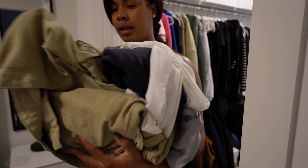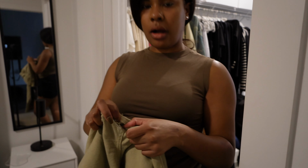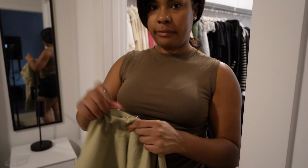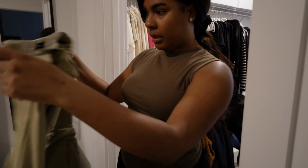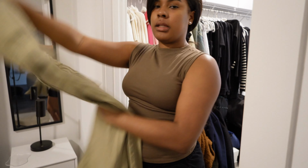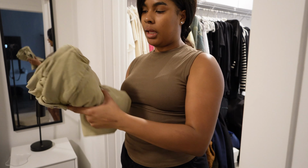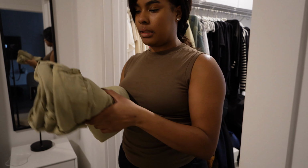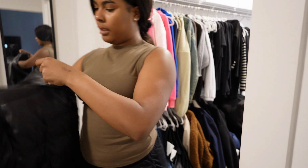I love these cargo pants, but they have a hole in them. Let me show you. I might just put it in my car and one day try to see if the alterations place can patch up the hole, because I really love these pants and they're super cute. I got them from Pretty Little Thing. So that's what I'm gonna do. I'm just gonna make sure I keep these in a bag in my trunk, and whenever I feel like it, take these to see if I can get the hole fixed. I need to see if I wanna keep this Zara bubble jacket.